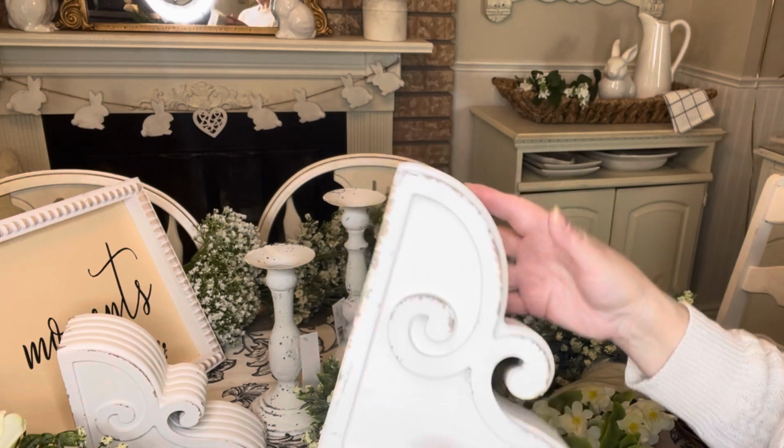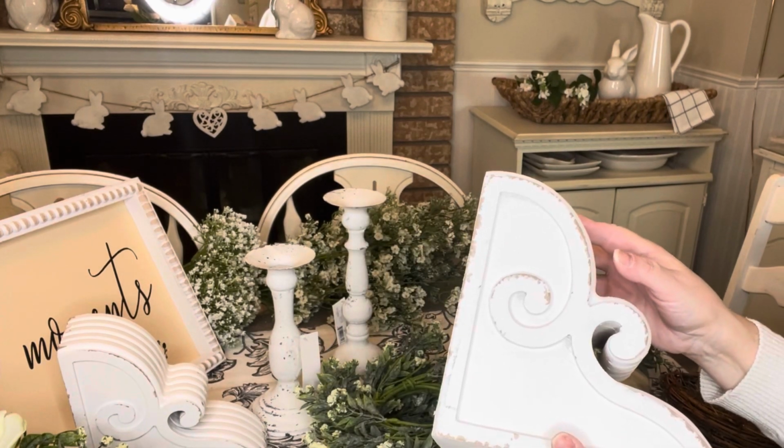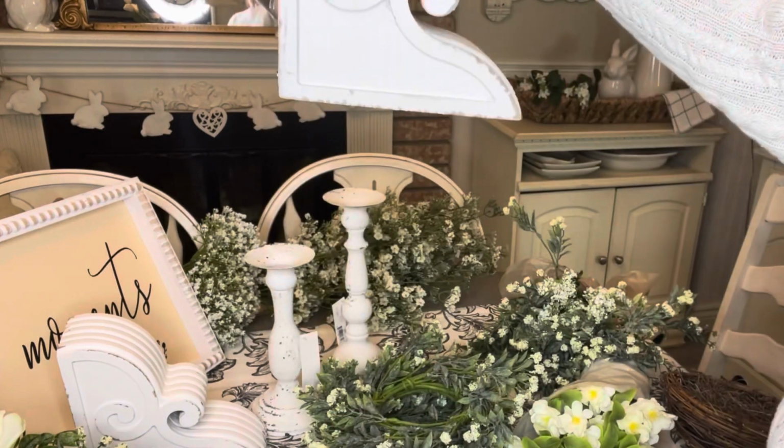So I got two of them, and I'm not sure what to do with them yet. I almost returned them, and then I thought, no, you're gonna cry when you get home if you don't have them. I will find a place. I will find a place, even if it's decor.